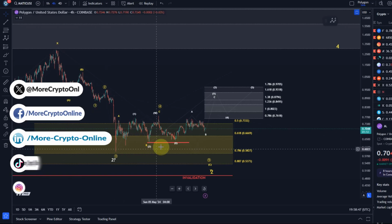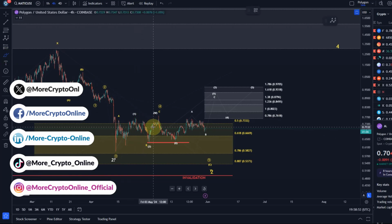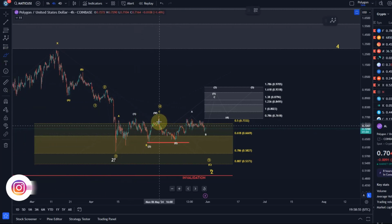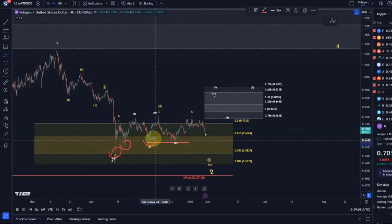MATIC tries to move higher. We are seeing a series of higher lows, but it is not really putting in the higher highs that we need to see as well. From here, we've seen a higher low, another higher low, another higher low, but the movements have always retraced quite a bit.